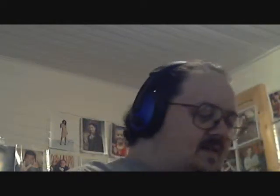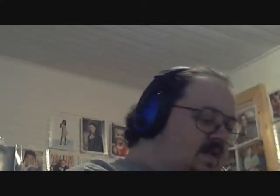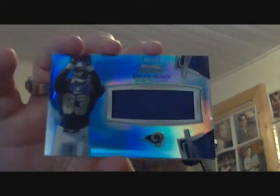Now the Brian Quick stuff. First part is just base and parallels and stuff. Topps Prime. I think I already got one of them, so I might try to send it off for the autograph. There's the copper parallel, which I didn't have, numbered 350. Finest rookie. Topps Platinum rookie. Two jersey cards: this Topps Platinum, not numbered, and a Bowman Sterling, numbered 4 out of 99, blue version. So that was from the second seller.